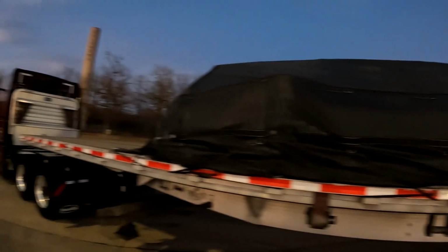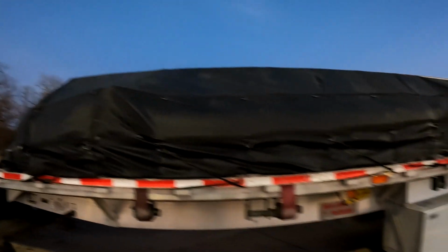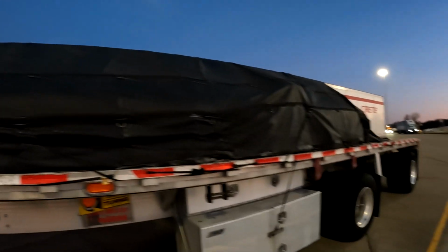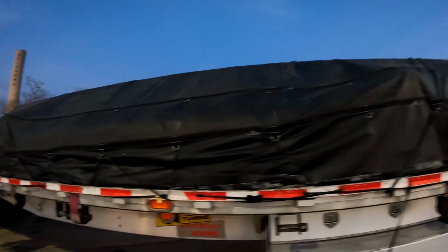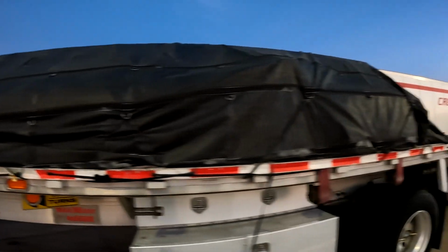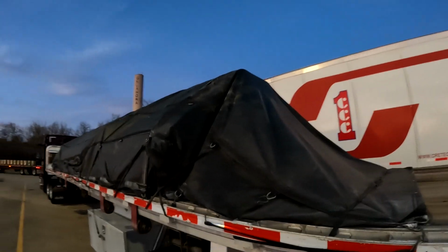But here's my load. I've got these steel rounds, double layer. I'll try to show you more of it when I get unloaded tomorrow, because I wasn't able to get any shots of the loading the other day in Chicago, but that's it.